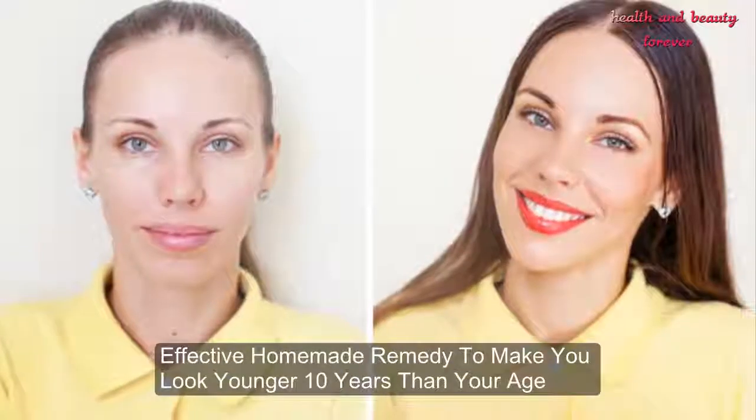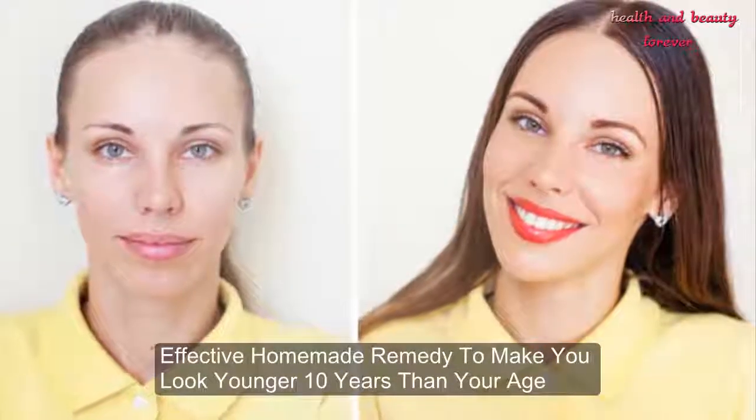Effective homemade remedy to make you look 10 years younger than your age. To look younger and stay young is the desire of every age person. But with the passage of time, you have to get old. Today, we are sharing an amazing and effective homemade remedy to make you look 10 years younger than your actual age.